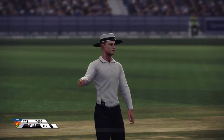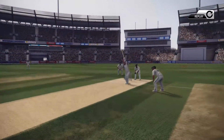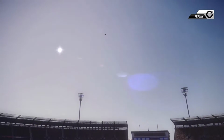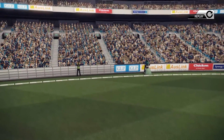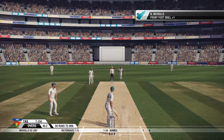Is that what we're going to see from Nichols from now on? Is he going to back himself to carry the side? Oh, there's a nice shot too. Got very, very compact, but it cleared the fieldsman with absolute ease. One bounce over the head of security into the fence for 4.